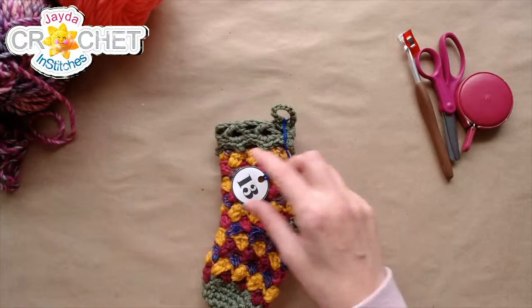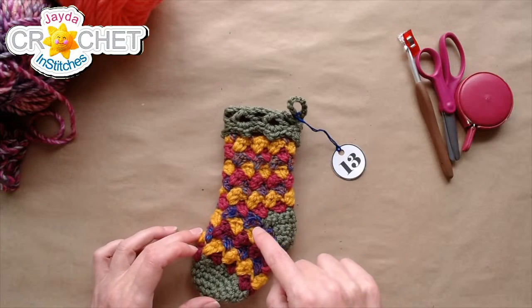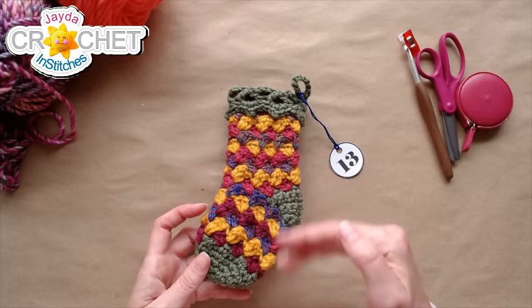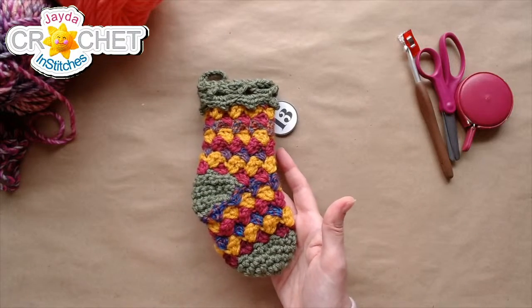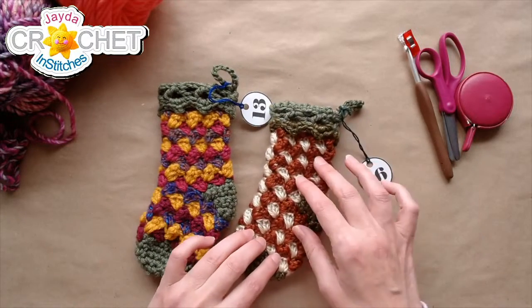Here's one that's a real mishmash. I had a whole bunch of different scraps that I just mixed together. So I think every third row I did with a gold. I did three different repeating colors up the body. So anyway, this is one of those little patterns that you can use up your scraps with. You can make them all very specific if you want to.